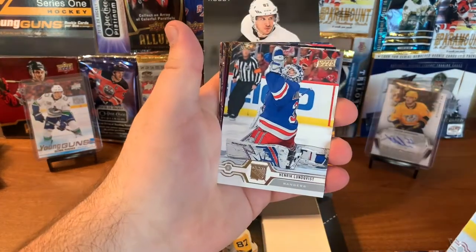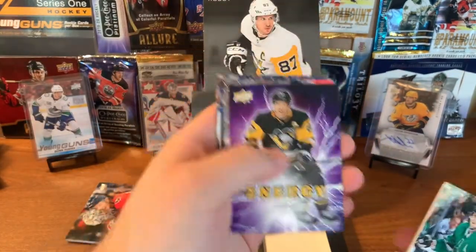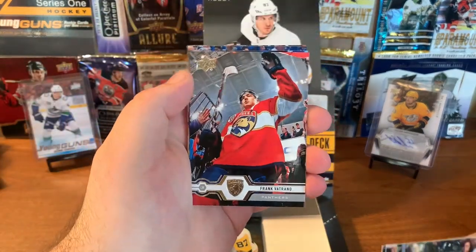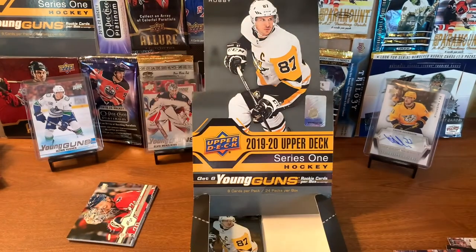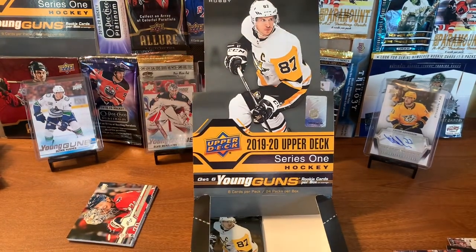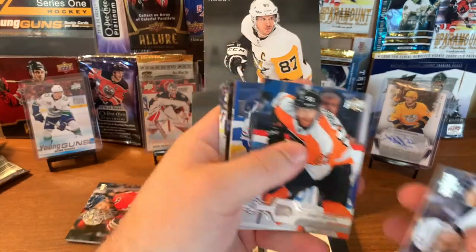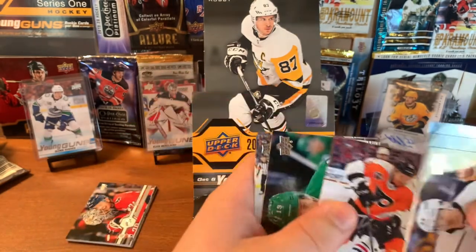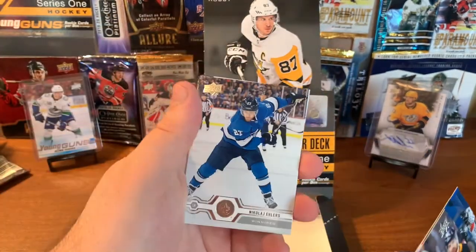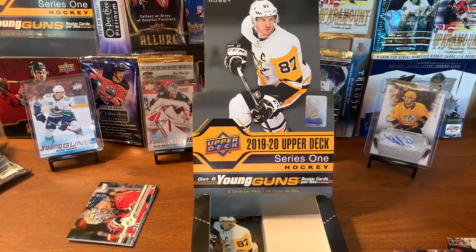John Klingberg, Henrik Lundqvist, Tyler Bertuzzi. Energy of Sidney Crosby. Frank Vatrano, Anthony Cirelli, Jacob Chychrun, and Matt Dumba. Tyler Toffoli, Jakub Voracek, Alex Killorn. Young Guns of Kaapo Kakko. Dougie Hamilton, Nikolaj Ehlers, Tyler Bozak, and Leo Komarov.